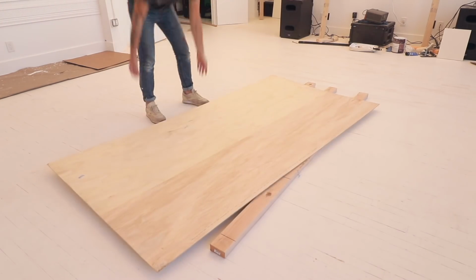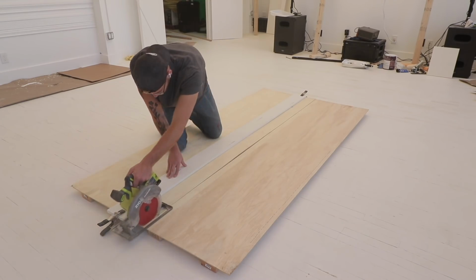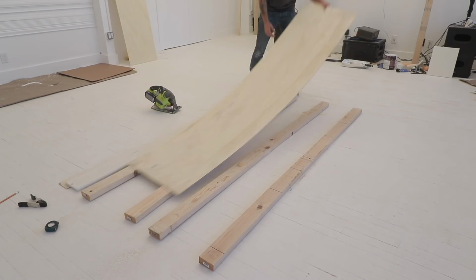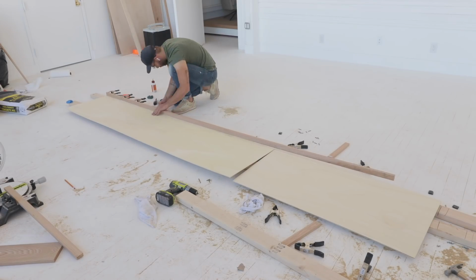I cut the backing for each of these panels out of 1/4-inch plywood, and if I was building this project again, I probably would have used 1/2-inch plywood. That way everything would be a little bit more rigid while I was working with it. At the time, I was really just thinking about reducing weight, but that doesn't matter so much since we're screwing into 2x4s behind the wall.